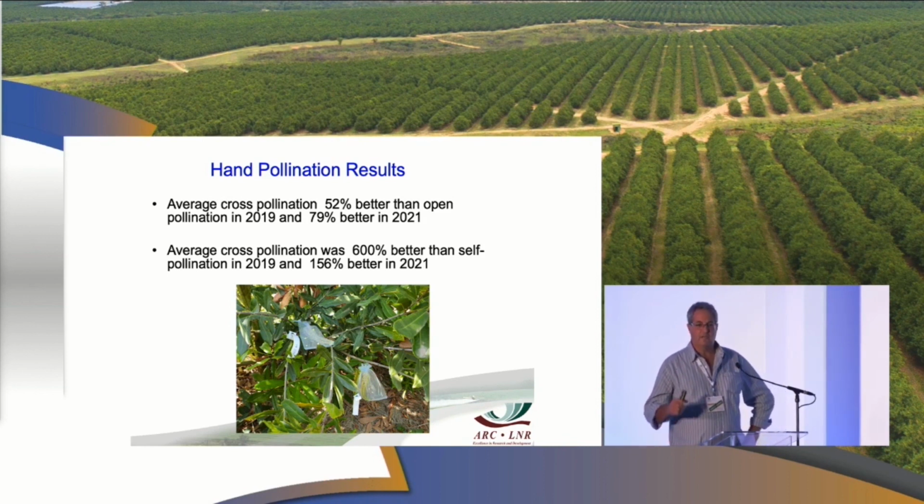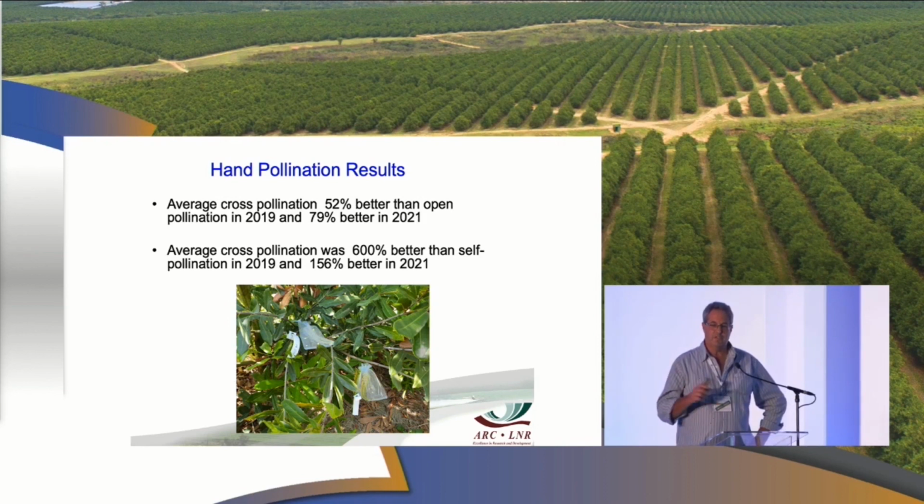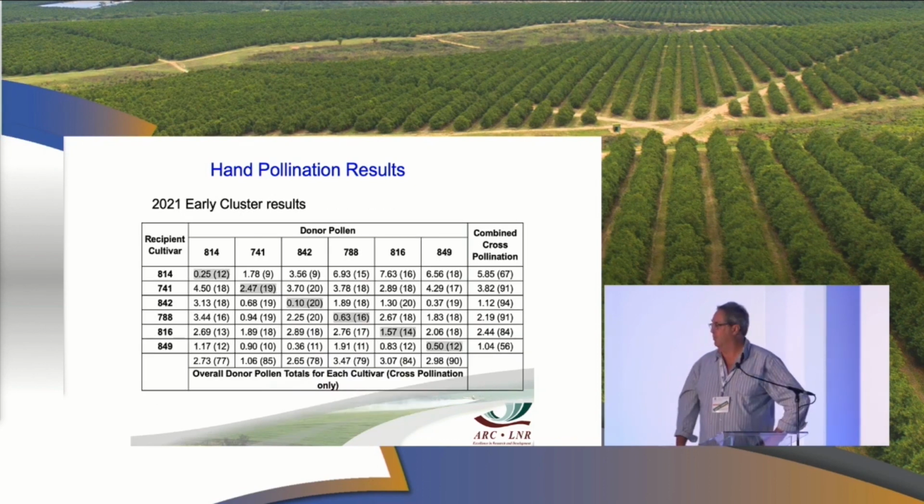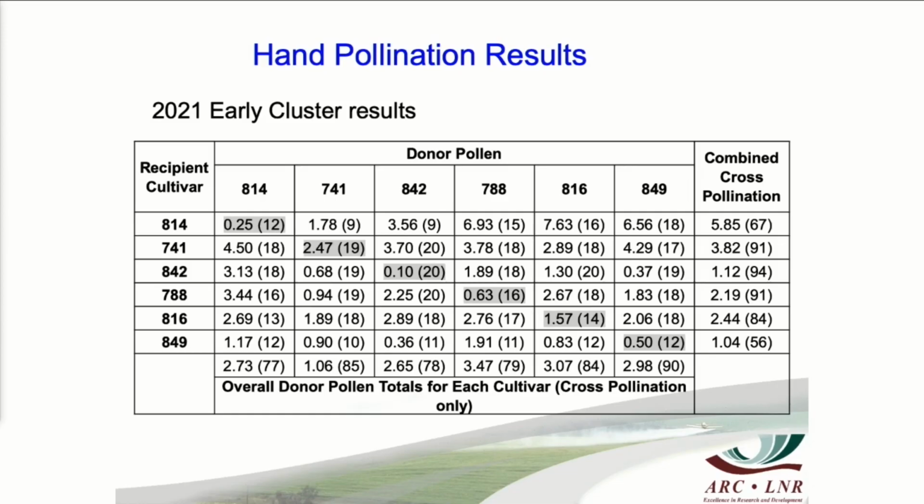And if you look at the cross-pollination average, again, across all the cultivars, cross-pollination against self-pollination, in 2021 it was 156% better, and in a much smaller sample size in 2019 it was almost 600% better. And the devil is all in the details, so there are the data for the 2021 things.